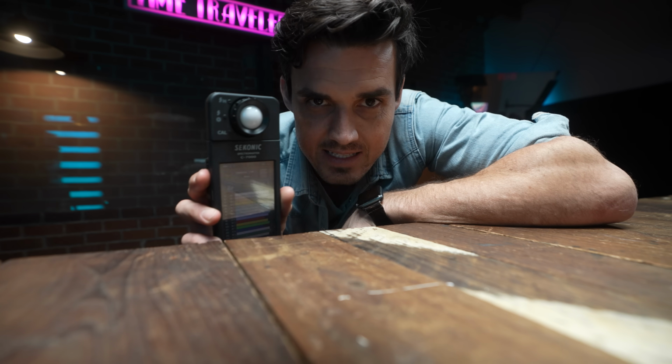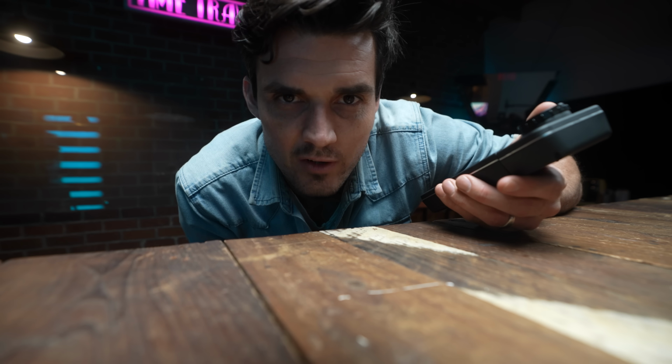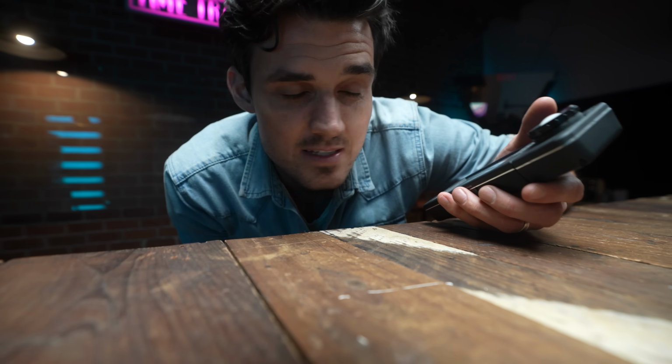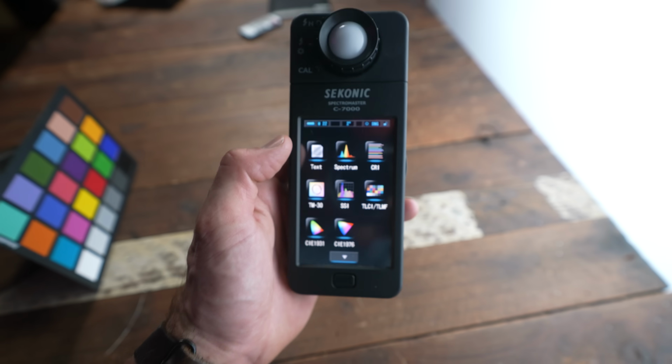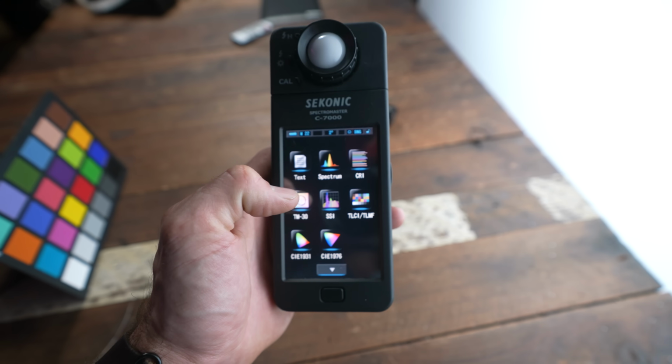This is a Sekonic C7000 Spectrometer. This is a very, very powerful tool. I've never owned one of these. I kind of want one now. There's a bunch of tools in here we can use. We have the CRI, TLCI, and we also have TM30.